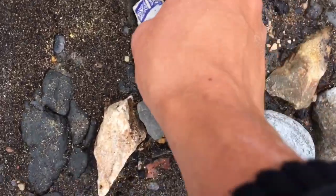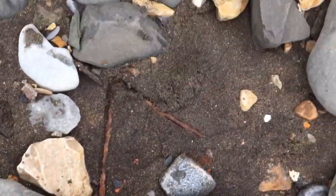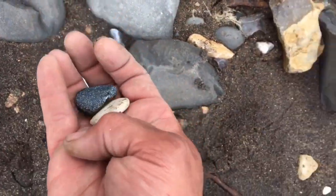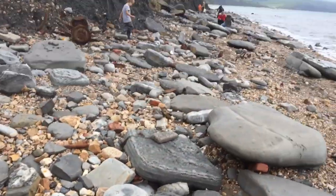Beachcombers Paradise is Monmouth Beach. The Monmouth, sorry. Church cliffs at Lyme Regis Beach. Loads of sea glass, pottery. If you're lucky, some fossils. We're a bit late for the fossils.